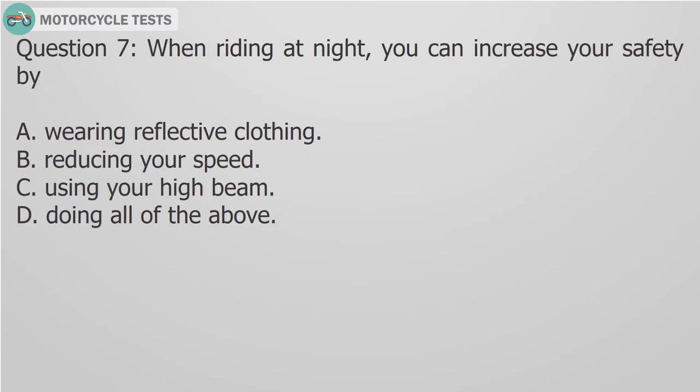Question 7. When riding at night, you can increase your safety by: A. Wearing reflective clothing. B. Reducing your speed. C. Using your high beam. D. Doing all of the above.